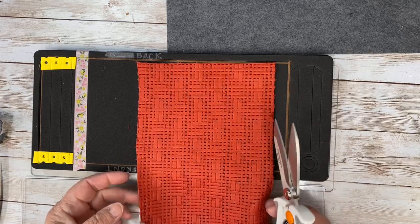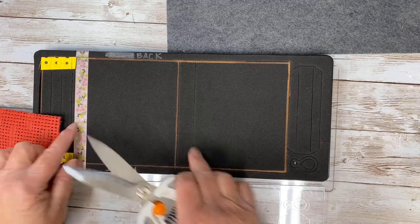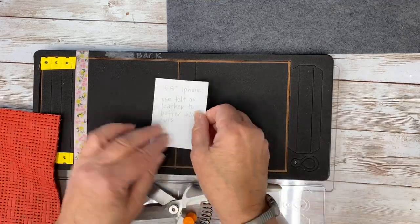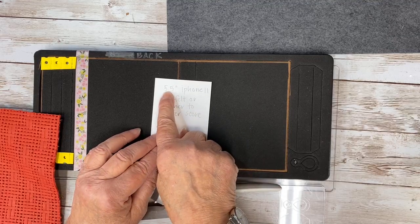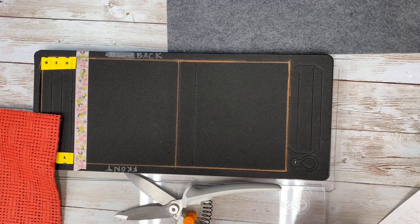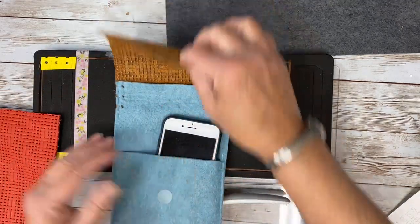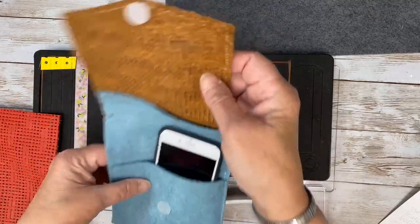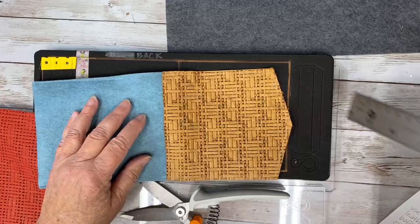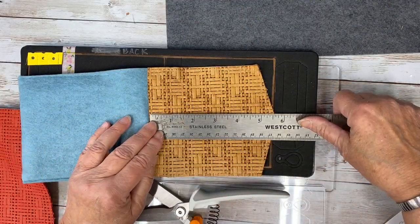I did try to keep all of my edges straight. I want a piece that is 5.5. I went ahead and figured out, for my iPhone 11, which is a little taller than my husband's because he's using my old 6, mine comes up to right about here. So I figured out I want my flap to be 5.5 inches.